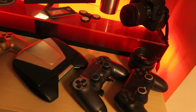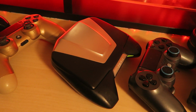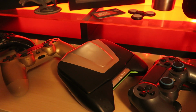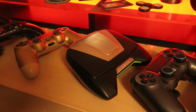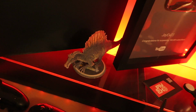And here we've got some controllers, and there's nothing really too special about these, apart from this, I guess. This is the Nvidia Shield. They've made a couple of these, I think, maybe even 3, and this is a really weird thing. It's like a mix between a phone that doesn't do phone calls, so just a tablet, I guess, but also it's got like a controller on it as well. If I open it up, I'll be able to show you.